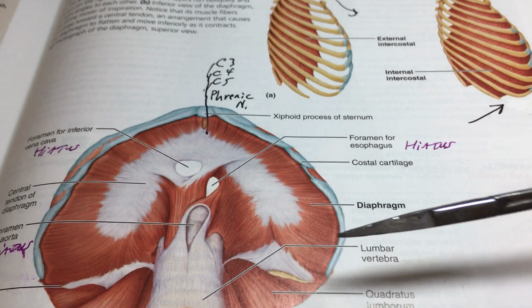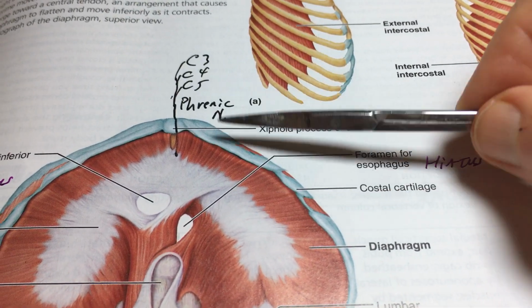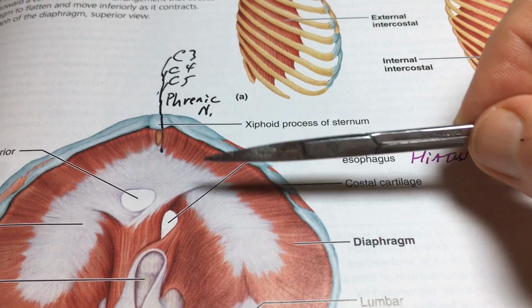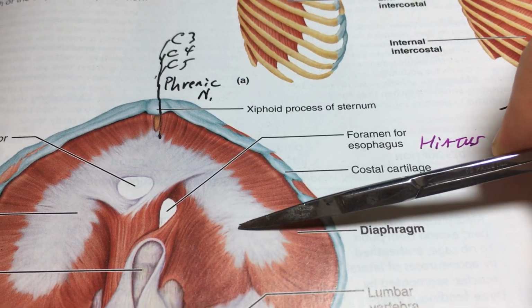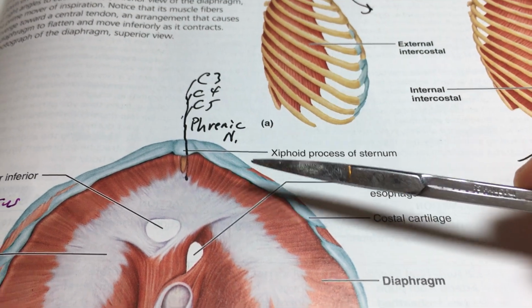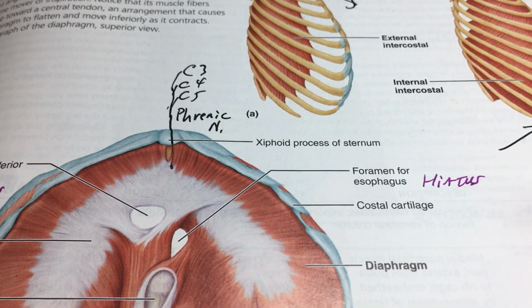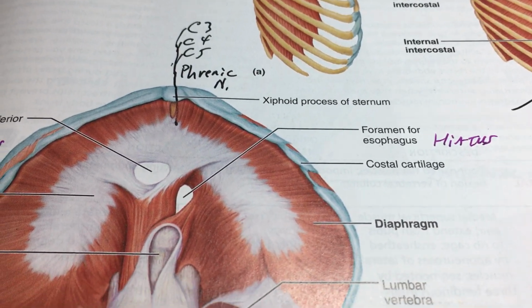This is good news for people with spinal cord injuries, because they usually have spinal cord injuries below C5, which means they can still breathe. And their breathing is unaffected, hopefully, by the spinal cord injury. Okay, so that's that program right there.